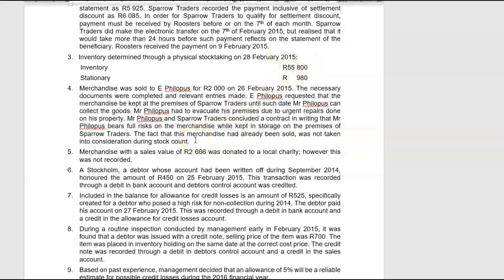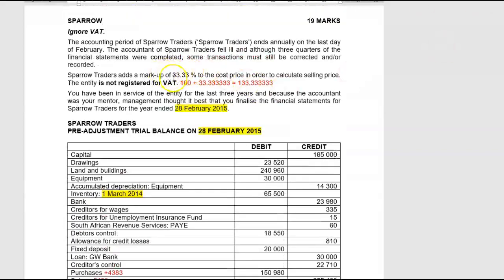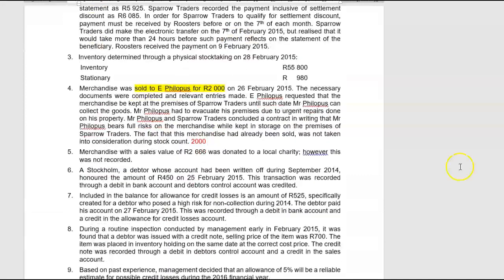This is one of the very few examples where we're going to adjust our closing inventory with the physical stock that was taken with any amount. Good. Merchandise was sold for 2,000 Rand. Now, we know that we show our inventory at cost. So therefore, we must convert the sales price into a cost price. They gave us our markup percentage right in the beginning. So the cost price would be 100 divided by 133.333, and that would have given us a cost price of 1,500. So our actual closing inventory was not 55,800, it was 55,800 less 1,500 Rand.